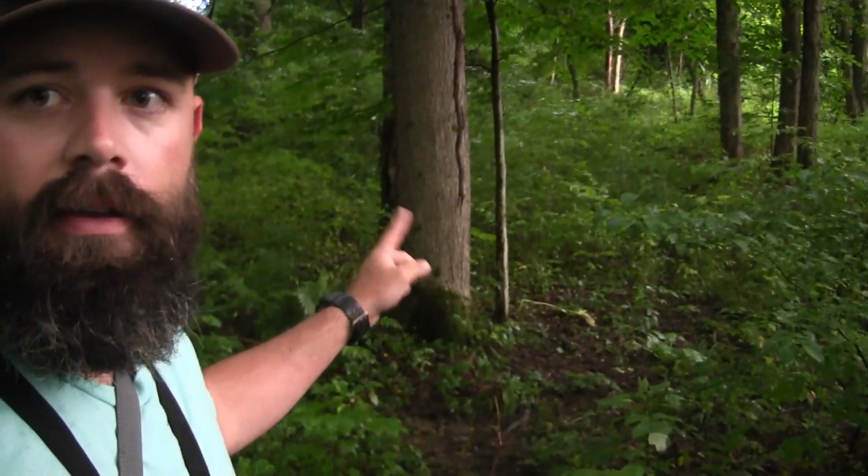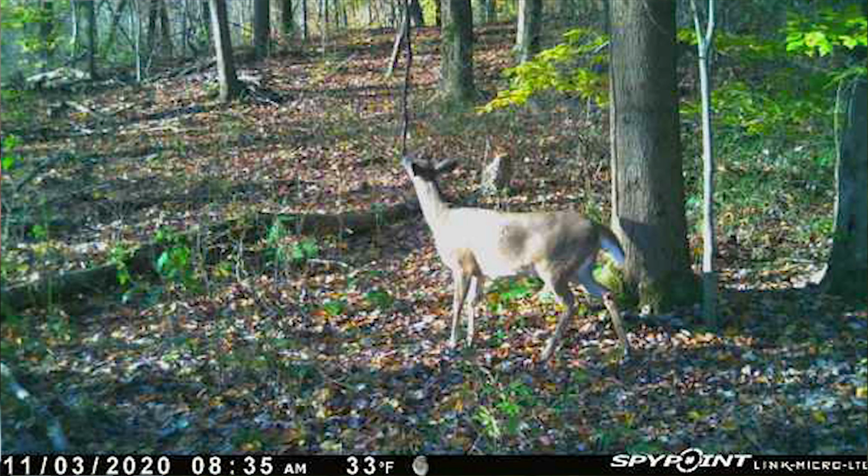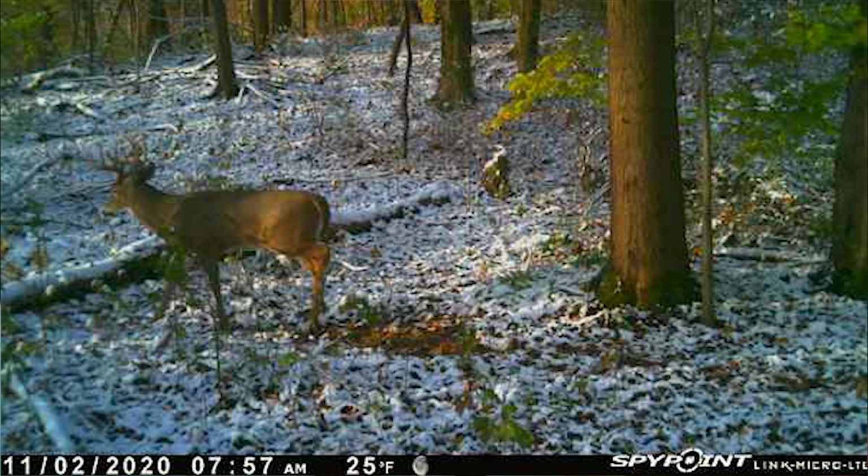I got a mock scrape that I made here, like I think it's almost 2 years old now. It works phenomenal. You just get a ton of pictures. But I'm gonna hang this camera real quick and get out of here. So hang on.